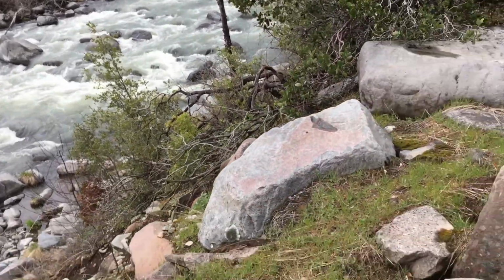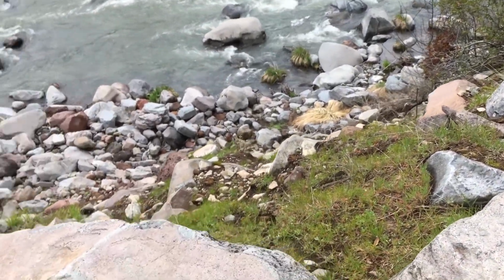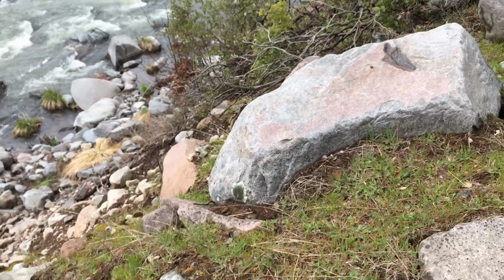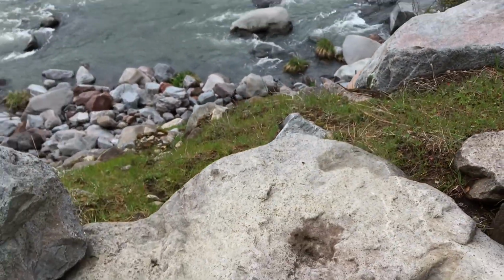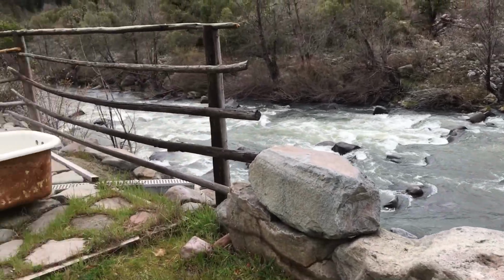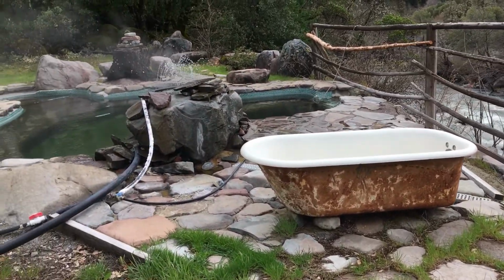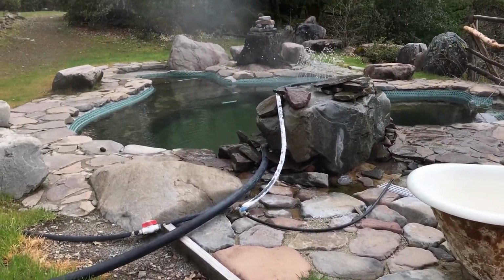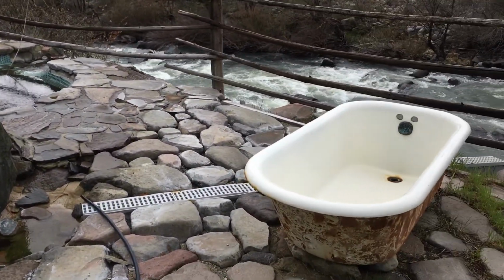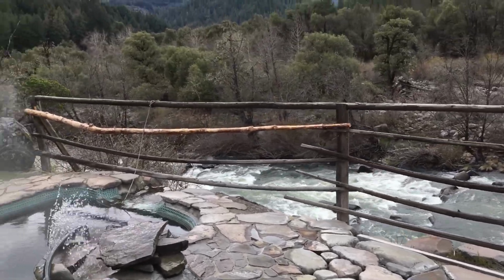This is a really special spot where I come to meditate. Steep cliff going to the river and the rocks we're sitting on. We'll pull back a little from the river. We have this lovely soaking pool. We call it the osprey pool because we frequently see ospreys from here. Right on the river, nice view.